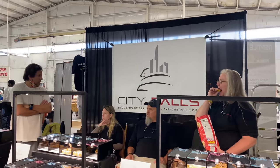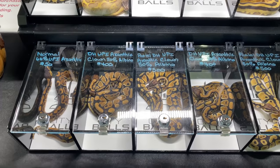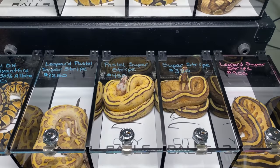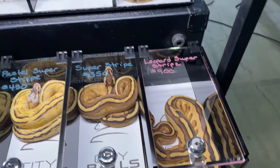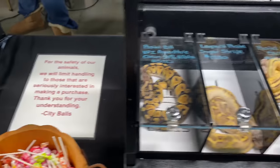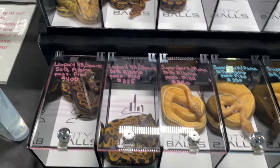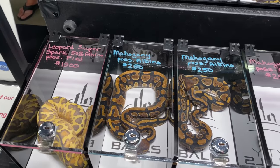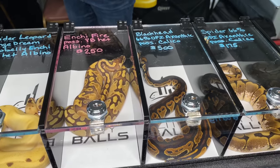Yep. We got city balls over here. I thought I'd got everybody, but I missed them. We got some het VPI stuff. Some double het. Super stripes. Leopard super stripe. Female, that's pretty nice. Got some more double het stuff up there. Super spark pumas. Leopard super spark. Mahoganies. Blackhead. Possible calico.